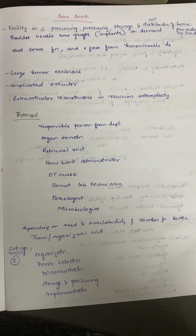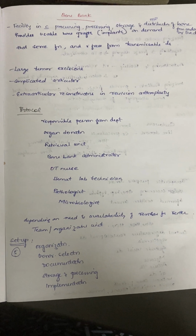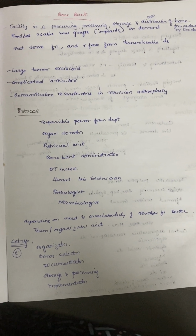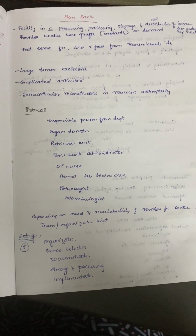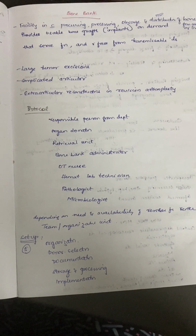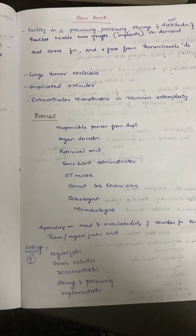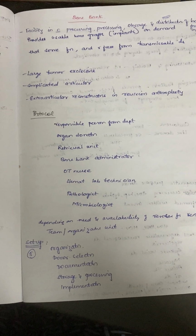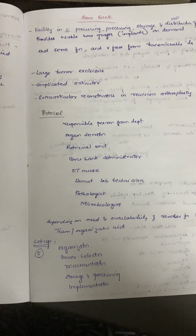Bone bank. A bone bank is a facility that does PPSD, that is procuring, processing, storage and distribution of bone, either from a cadaver or any live donor. A cadaver bone should be removed as soon as possible. From a live donor, during surgeries like THR you can take the femoral head, from TKR the tibial shavings, and from high tibial osteotomy the wedges can be taken out.